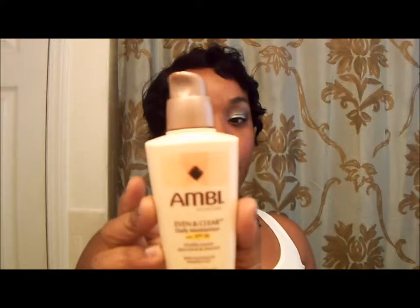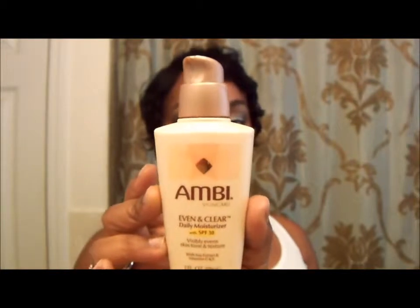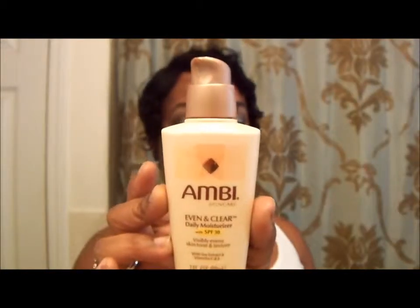So let's begin. On my face, I usually put moisturizer first, and the moisturizer I use is Ambi Even Clear Daily Moisturizer, and it has an SPF of 30. Don't think you don't need SPF. You do. No matter what complexion you are, you need SPF.